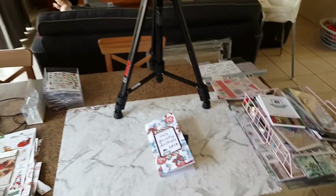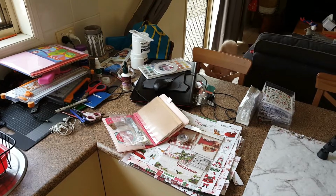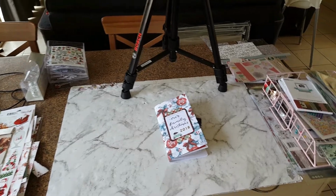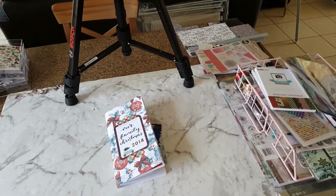Hi guys, it's Sunday. I just got home from work and did a little bit of filming on my December Daily, December journal plan and setup, and my kitchen's a mess. So yeah, there's crap everywhere. This is my bench. This is my workspace at the moment because my back is really bad and I can't sit down for very long at all actually, so I have to stand.